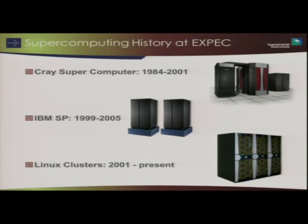And of course, we're not talking about bills, but you can imagine the millions and millions that you have to pay because it's just one vendor. From 2000 to 2005, we got a bit of freedom because we moved to open systems, which was the IBM supercomputer, but still, it was from a single source.